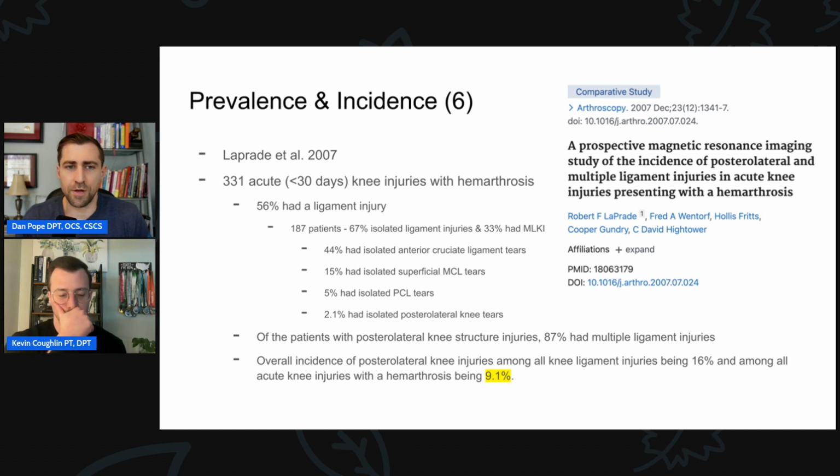Previously we thought these were very uncommon, but it's accounting for around 15% of hemarthrosis knee patients. So it's not none, but the other part is that only 2.1% of these folks were isolated posterior lateral knee injuries. So you're very, very rarely going to see these in isolation. You're usually going to see them with concurrent ligamentous injury.